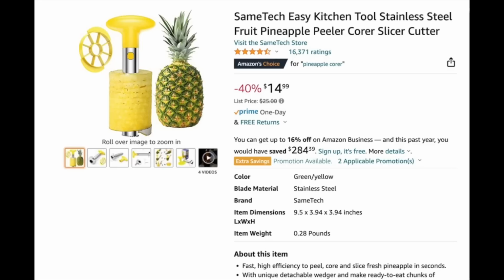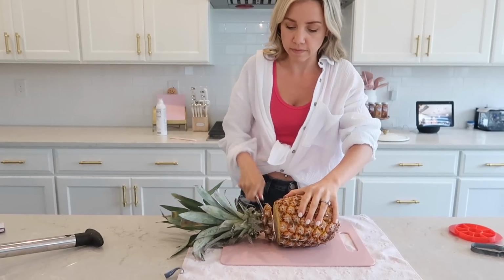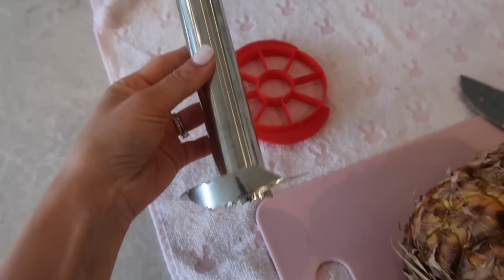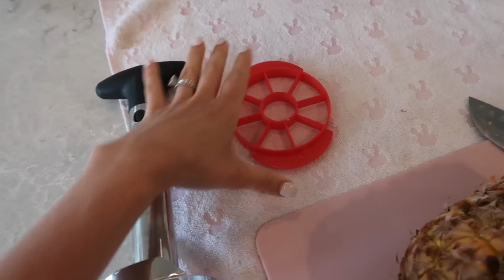Then we have our pineapple core. This is amazing. Again, I told you I'm a sucker for a good kitchen gadget, but this is one of those. It makes life so much easier as long as you have the space for all of this kind of stuff.